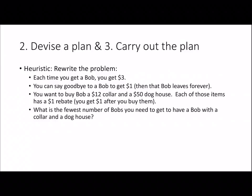I also bolded the key parts, but if you run into a problem where you're really stuck and you really think that something's going on that you don't know, that you're missing information, try rewriting the problem. Even if it's silly like the way I did this one, it may help you be able to solve it.